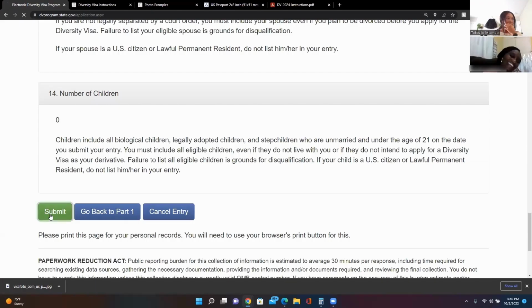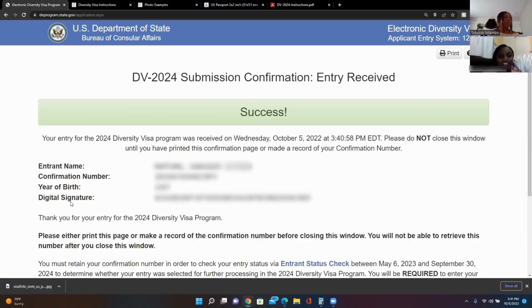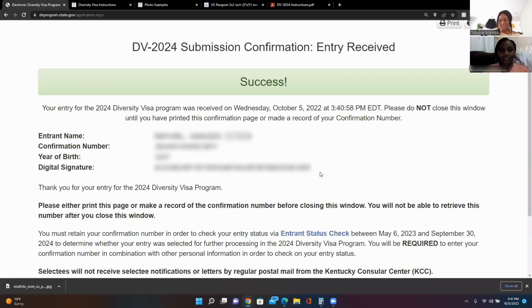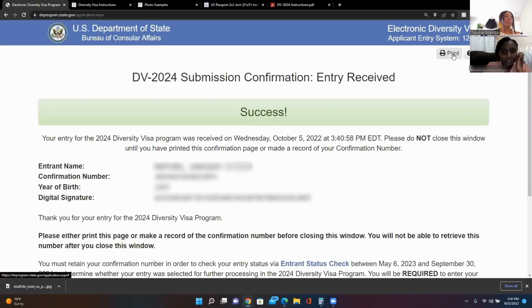Cool. There's nothing else. So it says DV 2024 submission confirmation, entry received. Vadi has done it. It's given us a confirmation number. It's confirming your year of birth. And then there's a digital signature. So we're going to print this page, Vada, and you keep it safely. To print this page, you can click here where it says print.